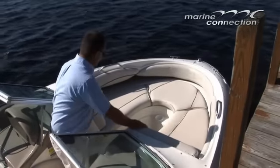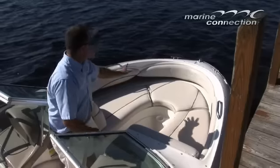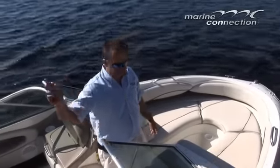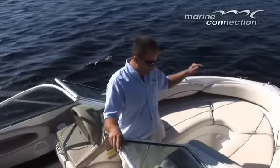And then we get up to our bow area with our wraparound seating. Nice, comfortable cushions. We have storage underneath the seats. Plenty of cup holders throughout. This boat is equipped with two bow cleats, two midship cleats, and two stern cleats. And then obviously we have our running lights and whatnot.